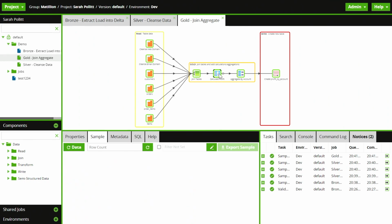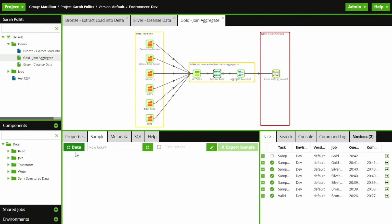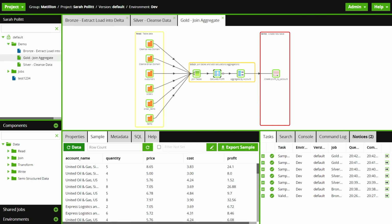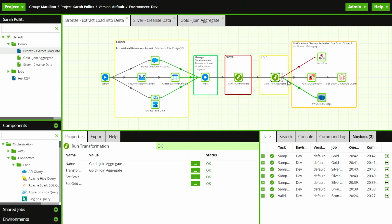So I can now start looking at making that data into something useful. So what sort of profits are we making from our sales? My next transformation is simply working out how much profit is against each order from each customer. And finally, I can write that data out to another table in my Databricks account where my final users can begin to use that data in their reporting or further analysis. So in 3 easy steps, I've brought my data in, I've cleaned it, I've aggregated it to a gold layer, and all of that data is now available for my analysts and customers to use as they see fit.